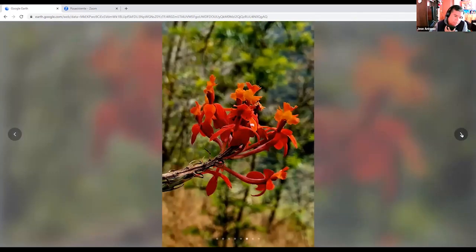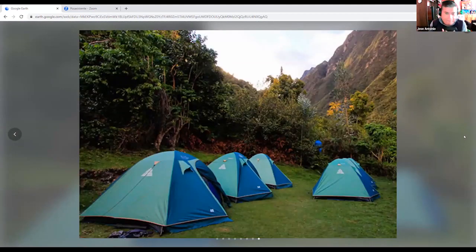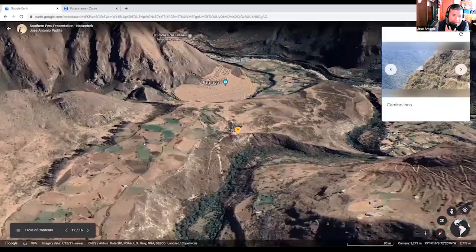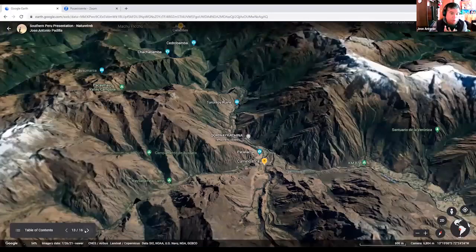Some amazing orchids as well we get to see around, and so you have an idea of the scenery we get to see during the Inca Trail, and obviously the kind of tent we use during the trek. So once we finish either the 4 days in the cloud forest or the 4 days doing the Inca Trail, we finally make it to Machu Picchu.